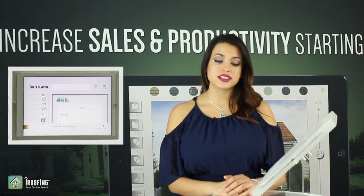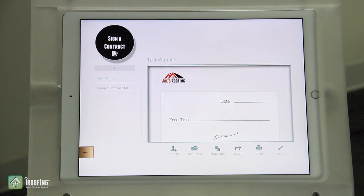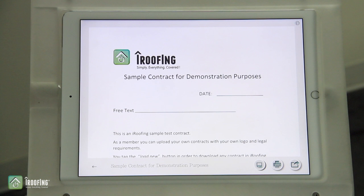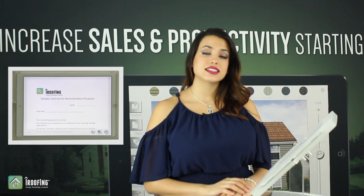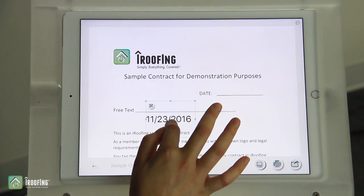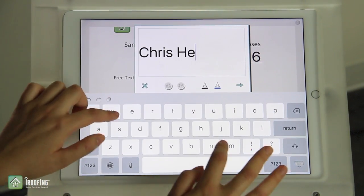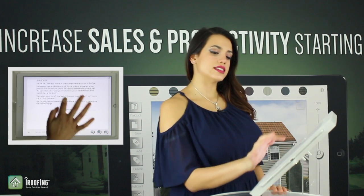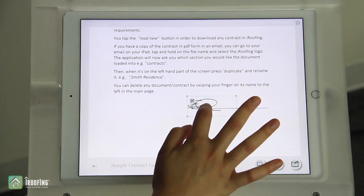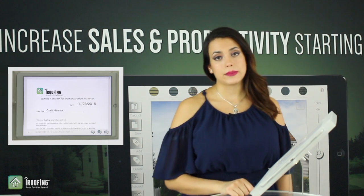You can import your own contracts and documents directly into the application. You can just go into Add More, select a contract. Now, we can't change existing text, but we can load in the date, text, and also sign. To load in the date, we're just tapping and holding. You can go ahead, select the date, input a customer's name, and I can go ahead and sign. So you can load in your service agreement, any special pricing sheets or contracts, anything that you need out in the field. And you can print that out and send it to the client via email if needed.